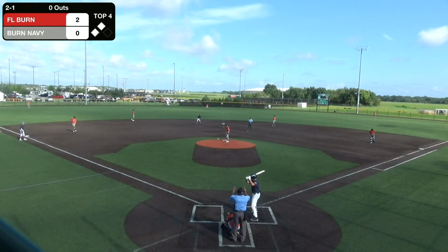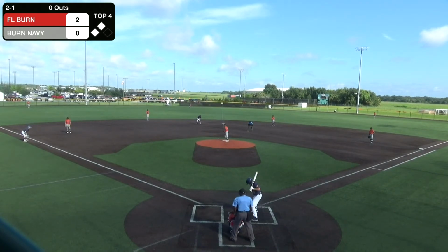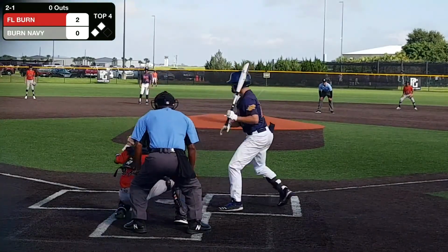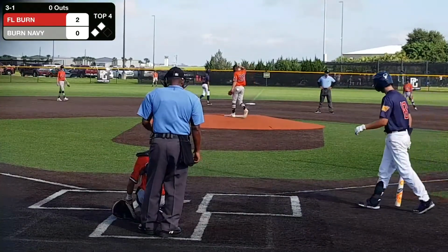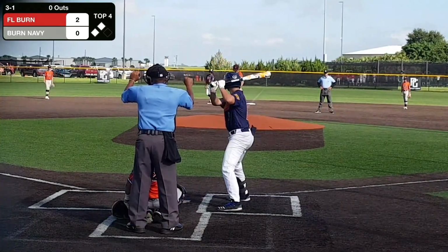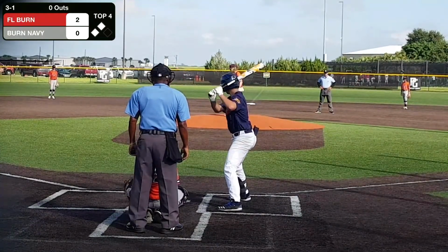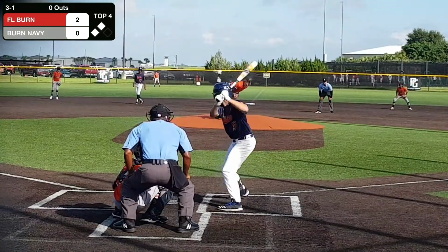Briggs Tibbles on in relief of Matthew Kerrigan here in the bottom of the 5th. Tibbles delivers a fastball, misses up out of the zone, 3-1 count. And with nobody out, you don't want to put the winning run on first, but maybe they're pitching around Ellis, the left-handed hitter, a little bit, to maybe induce a force here with nobody out. Certainly don't want to give him a cupcake here to hit 3-1.